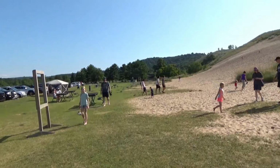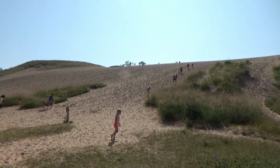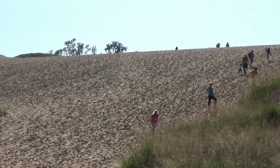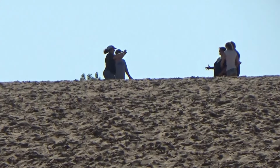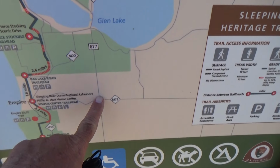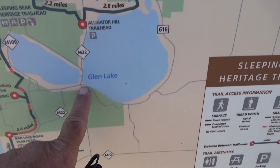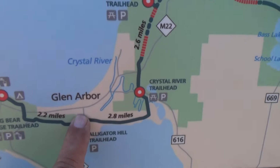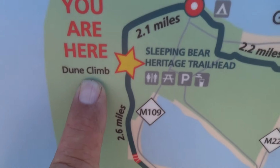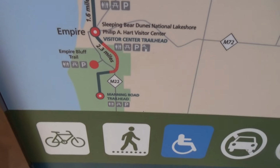I'm now in the Sleeping Bear Dunes National Lakeshore, and this is a place they call Dunes Climb, because there's this big dune, and to get to the top, guess what you got to do? Climb up. So let me show you on this map. I came in from Traverse City on this highway and then up here, and that's where I did the video for Glen Lake, and then crossed the bridge and went up to the small town of Glen Arbor, and then over here is where I am right now, Dune Climb. So next I'm going down south. The visitor center is there at this little town of Empire, and then heading on south down Lake Michigan.